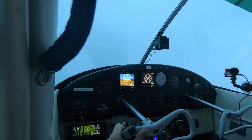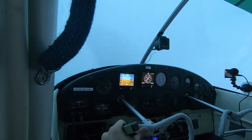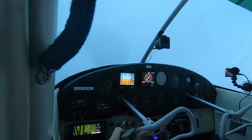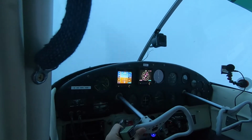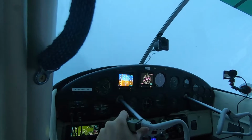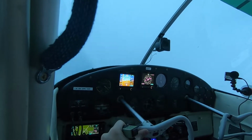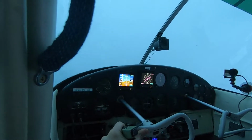Alright, and here shortly, you probably can't see it, but down here the GPS is telling us we're going to turn 335 in 5 seconds. So you can look up here on the G5 and see that it's going to start turning a little bit more to the right. It's going to start turning, and we're just going to follow it. There it goes. Alright, so we're going to do standard rate. IFR, always standard rate. That's going to be this second line right here. And we're going to continue on this turn.